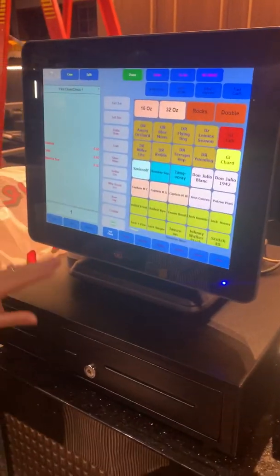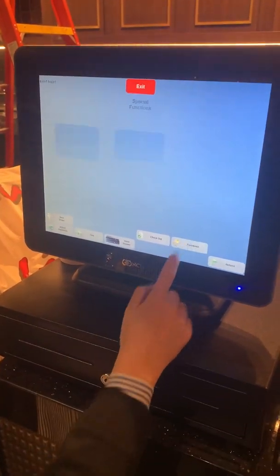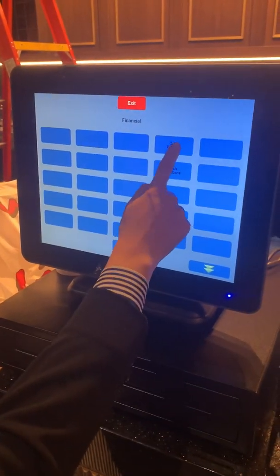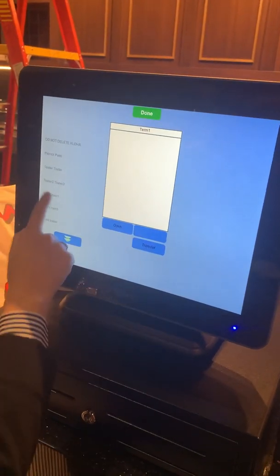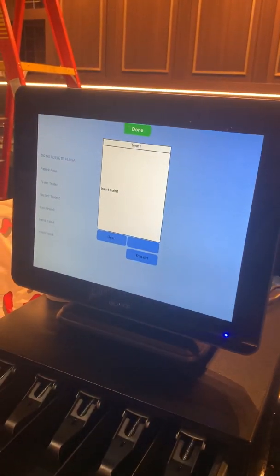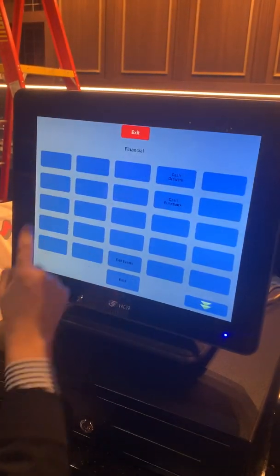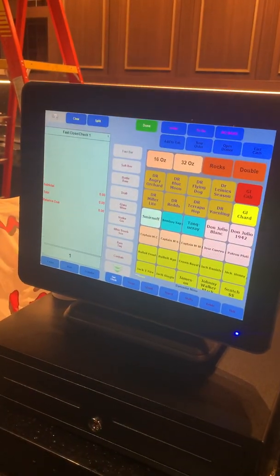Now you're going to need to assign your drawer. You click this little box looking square thing. Function, financial, cash drawer, and then you select your name. So right now you're Train 1-1, Train 1, open. And then it opens up, you put your money in, you close it. Click done, exit, new order. Okay, everyone still good on assigning drawers?